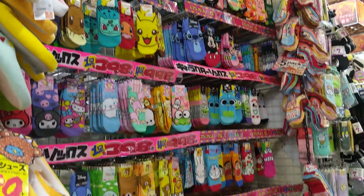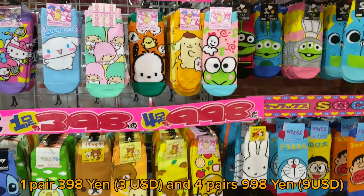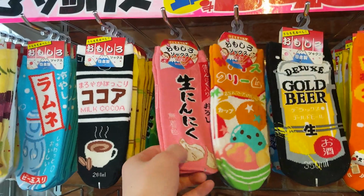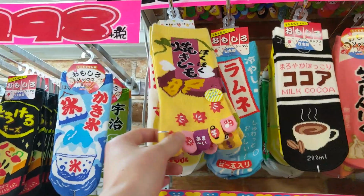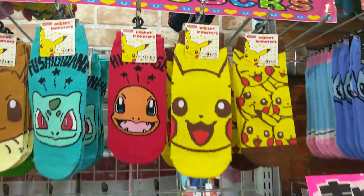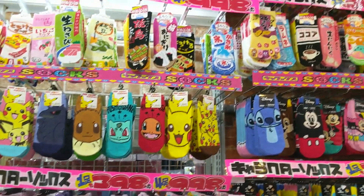Wow, look at that. One pair 398, 4 pairs 998. Beer, that's kind of cool. Garlic socks make your feet stinky. These finger socks, that's pretty awesome. I think that's adorable. Pokemon socks. They're pretty cheap and they're pretty cool.